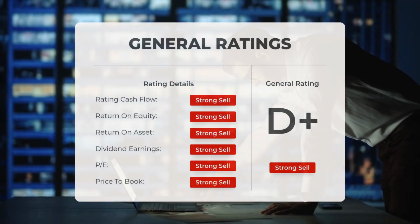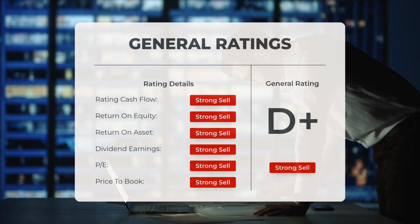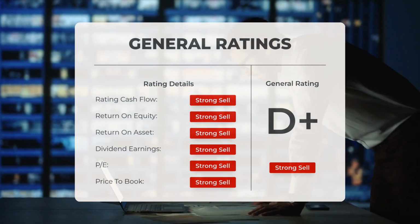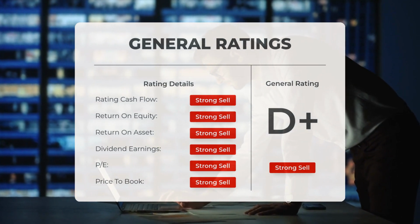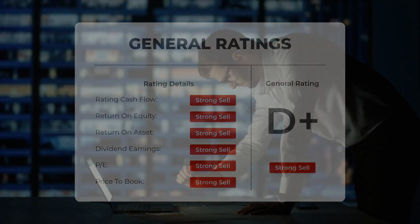Analysts have assigned Rocket Lab USA stock a general strong sell rating. They assess the price-to-earnings ratio and the price-to-book ratio, both rated as strong sell. When it comes to return on investment, analysts also classify the stock with a strong sell rating.